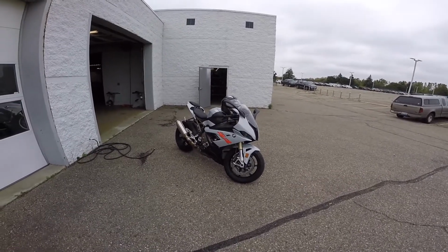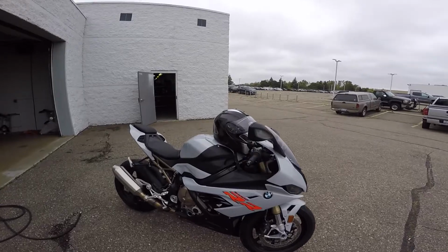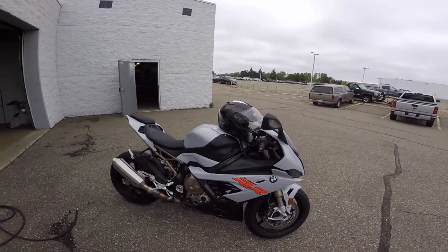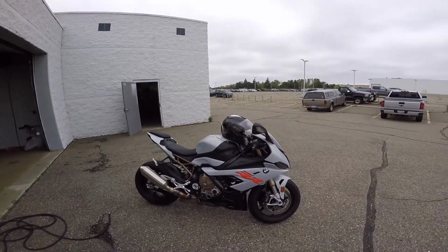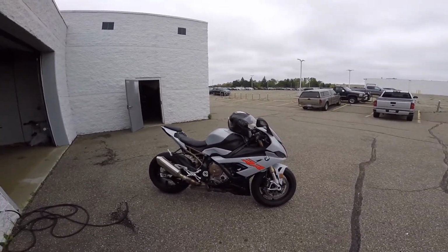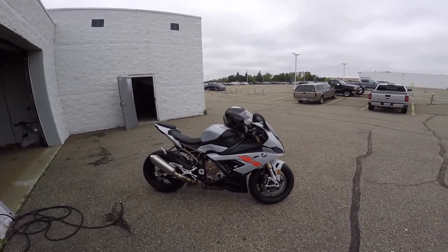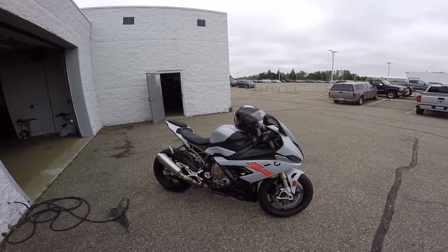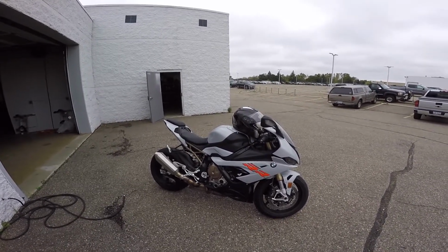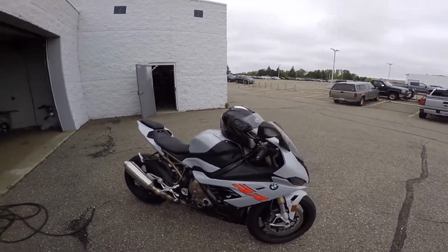This color, the camera doesn't pick up on it. Cloudy days don't pick up on it. But this bike right here has a very distinct color. You might not see too many of them. It's like a silver with pearl in it, like a pearl silver with a bronze on top of it and a white base. It's a weird color.